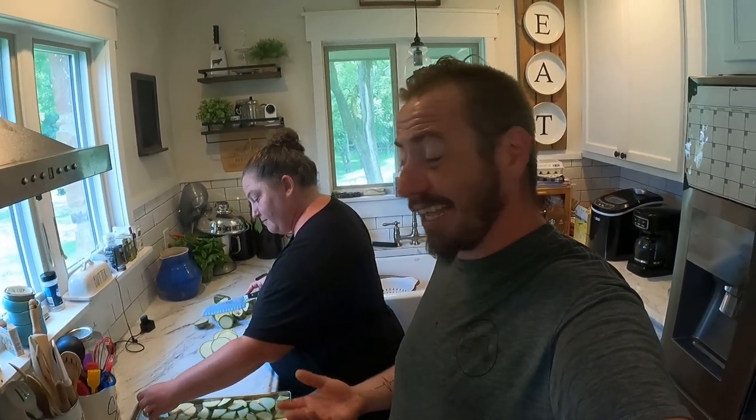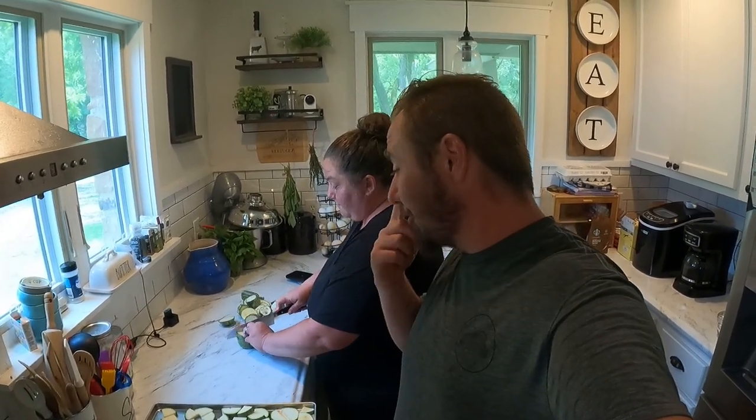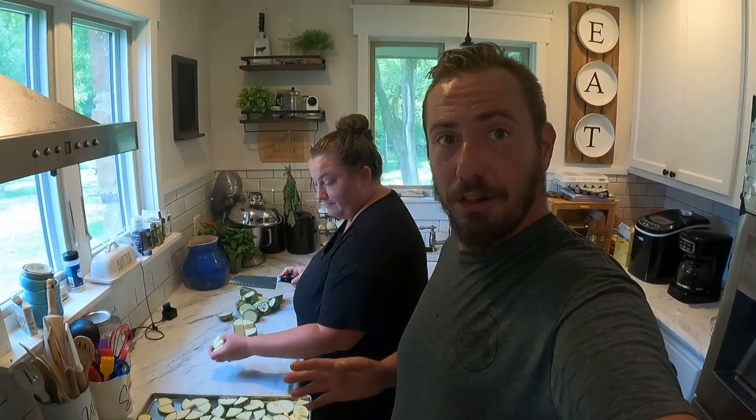Like, we like to rehydrate them, tell you about texture, tell you how to taste, stuff like that. It was really good. It tastes like summer squash. So I think this is going to be a great new addition that we didn't have before the freeze dryer, being able to use all of this zucchini up.